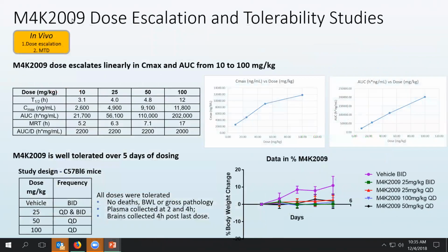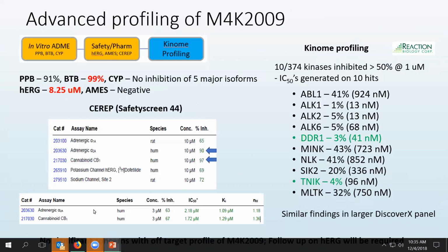Are you going to follow up with the functional consequences of this? If the compound moves forward, we will. I think at this point, I don't know if it's worth it at that potency level to continue to follow it up. I mean, we're open to suggestions, though. If you're going to push it forward, just to find out whether they are agonist or antagonist. Right. Determine whether or not you have an issue. Yeah.